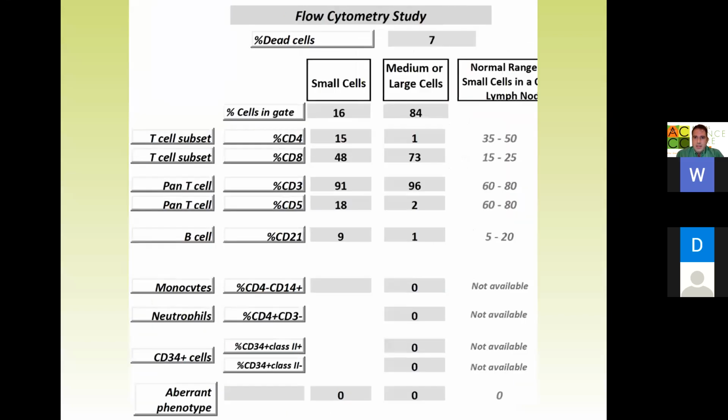The next is another example, again 7% dead, which is good. The majority of those cells are medium or large cells, which is typical for lymphoma. Of those medium or large cells, 96% express the T cell marker, only 1% the B cell marker. So this is T cell large cell lymphoma.